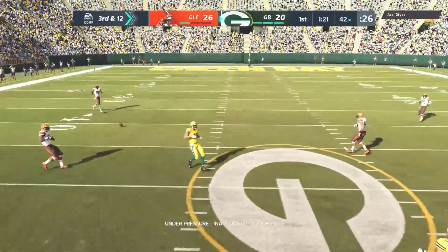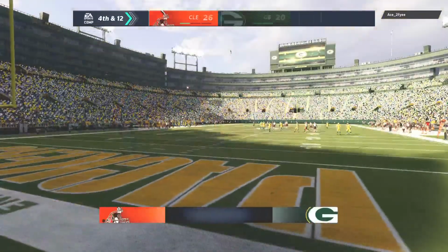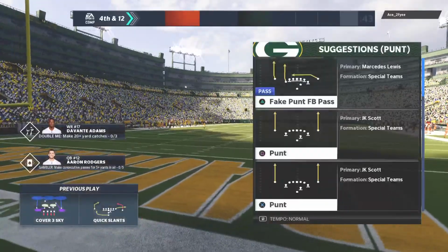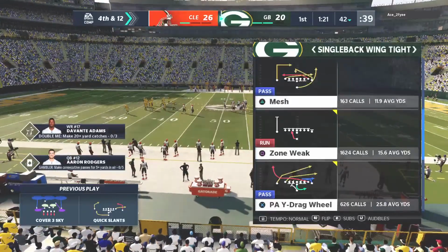Flush to his right, and this is going to be incomplete. Well, he certainly did a nice job improvising there, extending the play, hoping someone would come open downfield, but they never did.